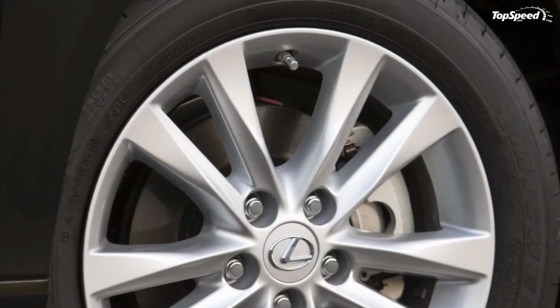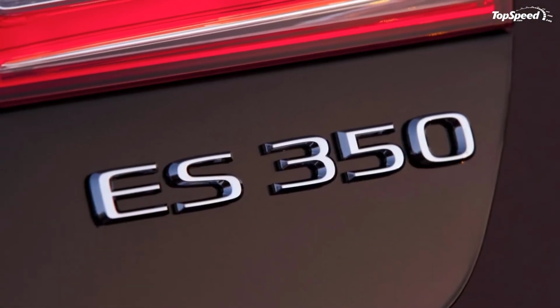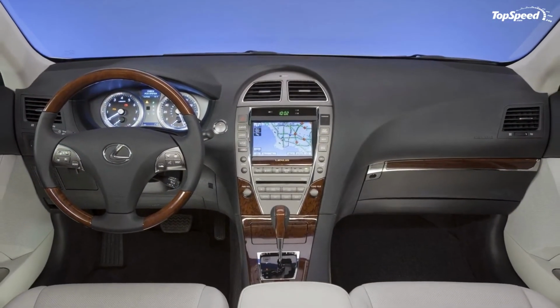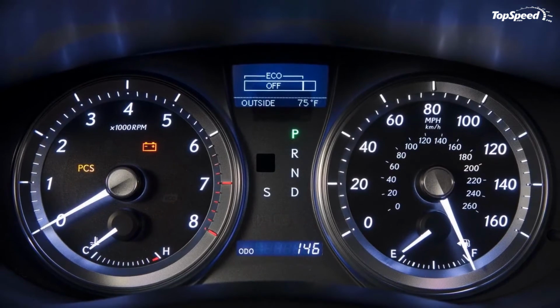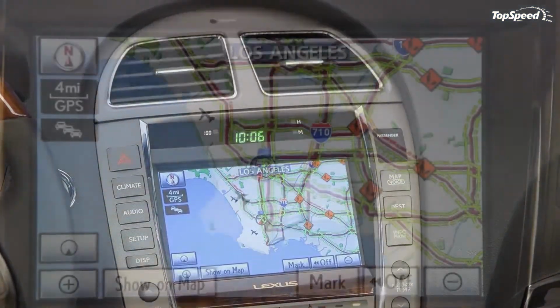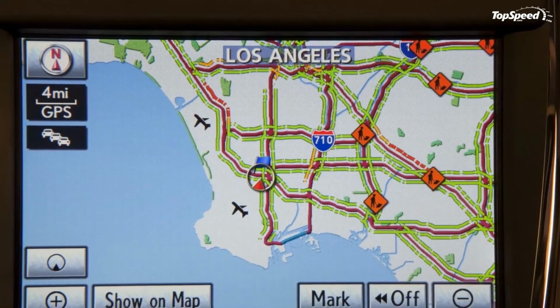There is ample grip to attack back roads with vigor and safe, predictable understeer waiting to greet the driver when the adhesion is spent. This is an excellent automobile for ordinary drivers and quite acceptable for enthusiasts who commute long distances and don't expect every trip to be a thrill ride.